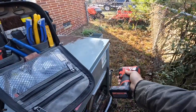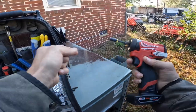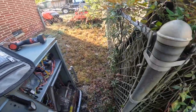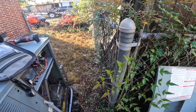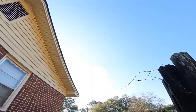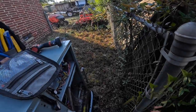For the last 3 or 4 days, we've had rainy weather, even some bad thunderstorms, some tornadoes, and today, blue sky. I'm thankful for that.